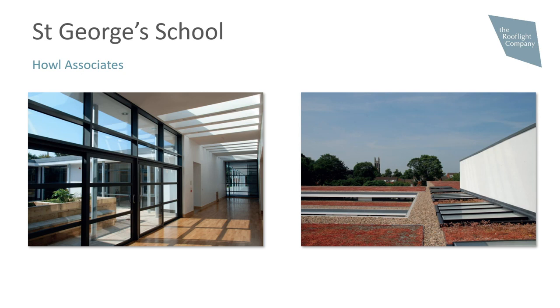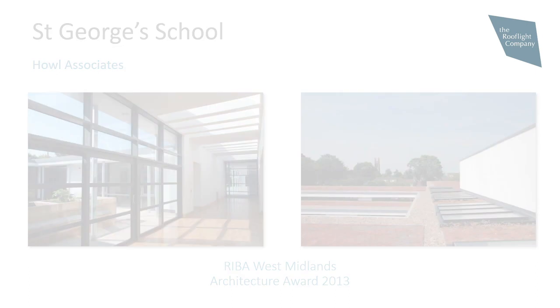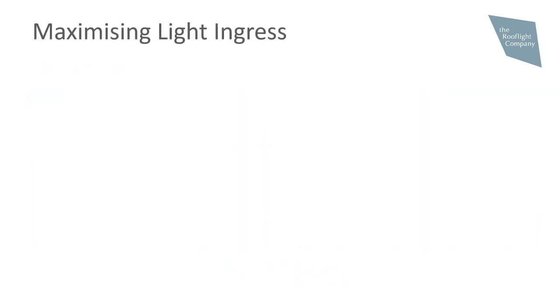5 runs of roof lights were specified by the architect, with each run of roof lights being made up of 4 casements on 2 base plates. The success of the overall design was recognised, with Howl Associates receiving an RIBA West Midlands Architecture Award for this project in 2013. Maximising light ingress.